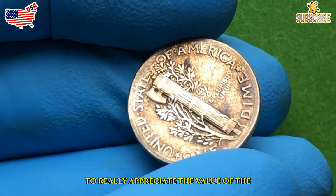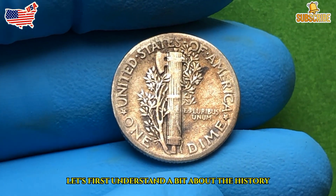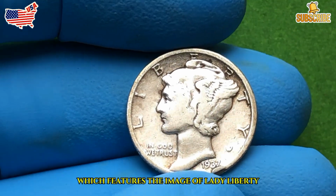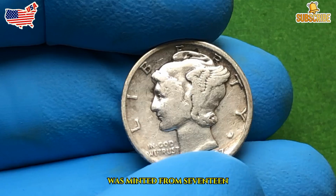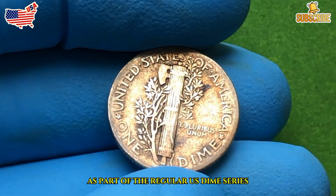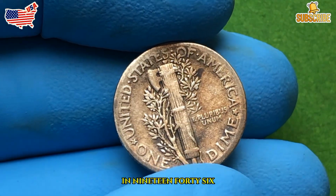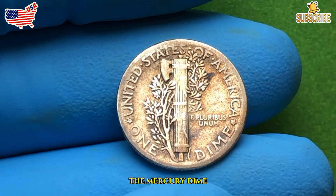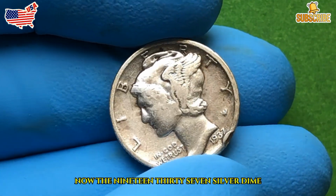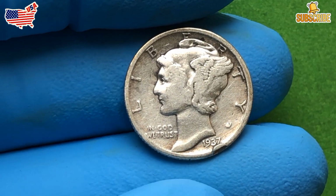To really appreciate the value of the 1937 silver dime, let's first understand a bit about the history and context of this coin. The silver dime, which features the image of Lady Liberty, was minted from 1796 to 1964 as part of the regular U.S. dime series. Before the introduction of the Roosevelt dime in 1946, the Mercury dime was the primary dime coin in circulation. Now, the 1937 silver dime is one of those important pieces in the Mercury dime series.